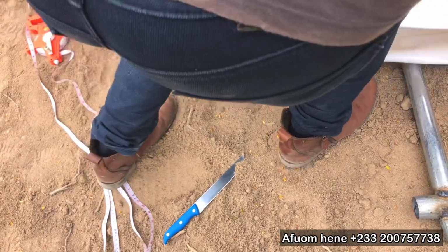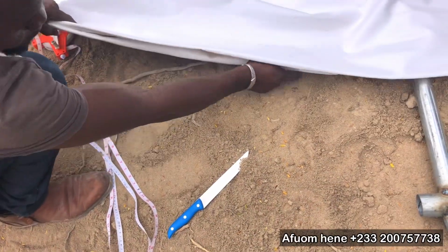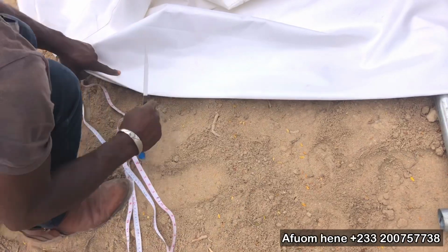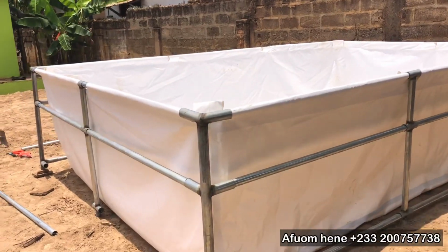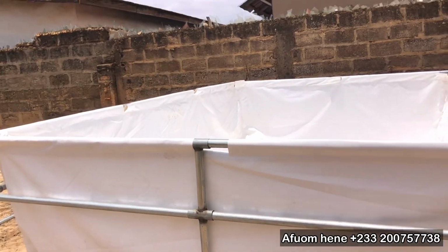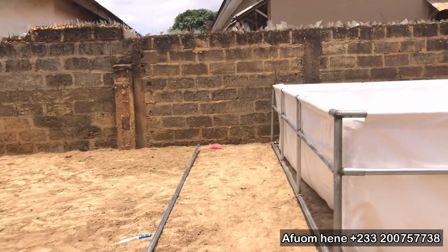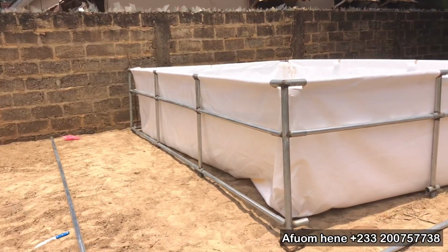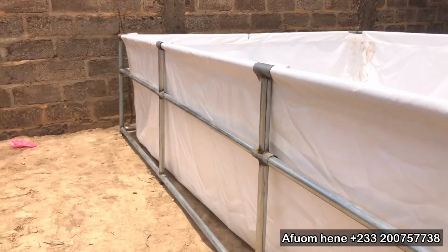Please note that there are different types of tarpaulin material, so know who you are buying from, whether the person is giving you the quality material that you need. These tarpaulin ponds that we are setting up now, the material that we are using can last you between 5 to 10 years guaranteed. And you know that the frame, the shape and the design of the metal frame is strictly a Foam Henny design. So if you want the best out of your money, then know where you are buying from. These frames are designed in such a way that they can be supportive even when you fill the water to its maximum. And it is very easy to set up.